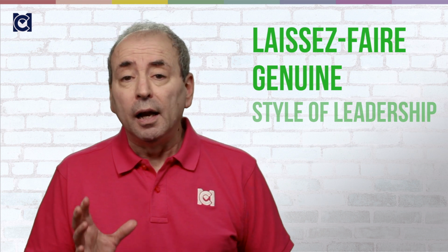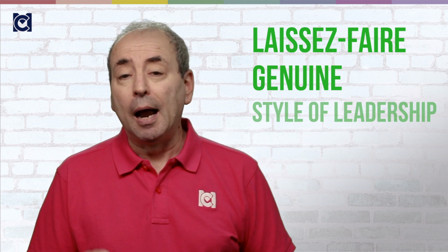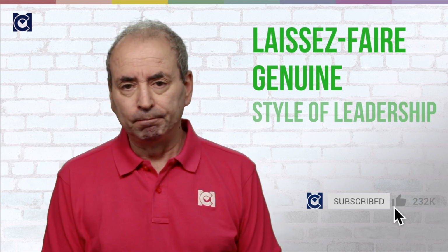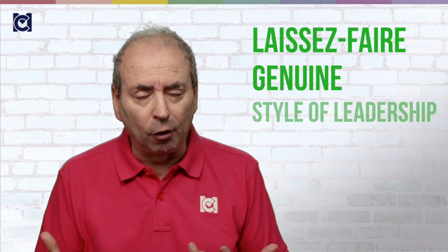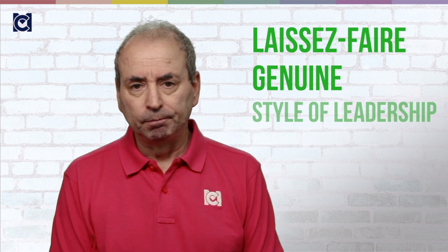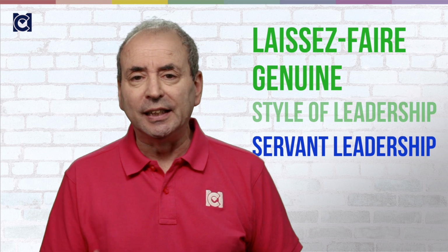Here, the leader leaves the team to manage its own work, giving them the autonomy to make its own choices and being available merely to provide the support and guidance they need if they need it. Whilst this can look like the leader is just letting the team get on with it, used properly, this is not about abdicating responsibility for the team. Servant leadership, which we will look at properly in another video, has very much this flavour to it.